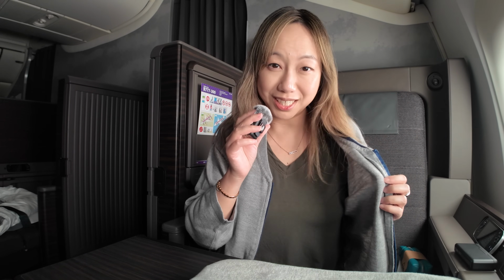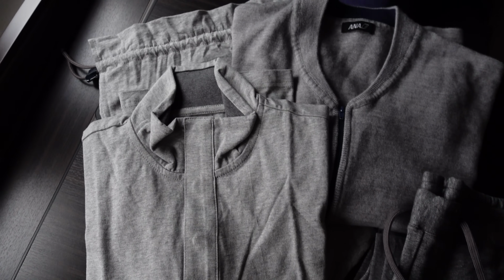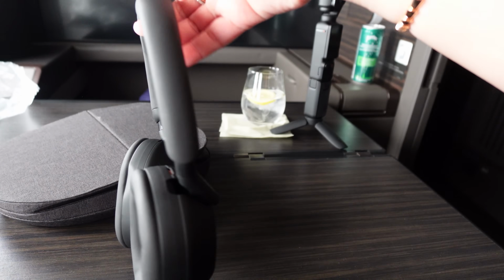In case you get cold, you can wear this, and you do get to keep it. And pajamas, a pair of sweatpants along with a shirt. Let's check out the headphones. These are a nice pair of Sony headphones.